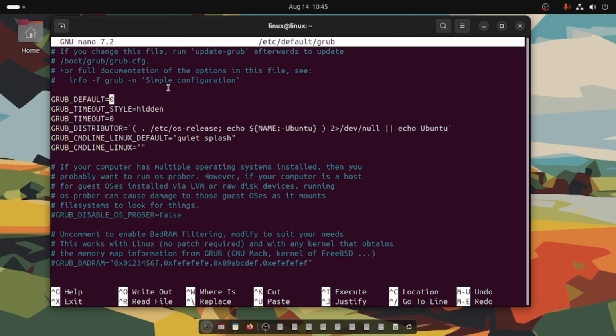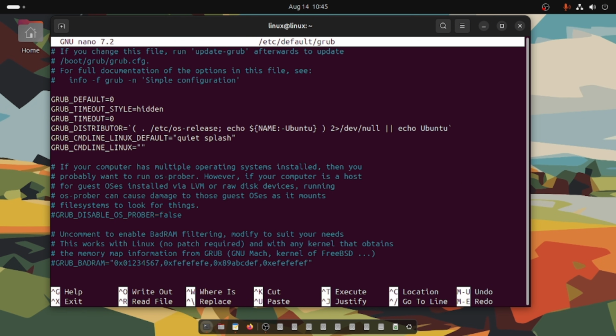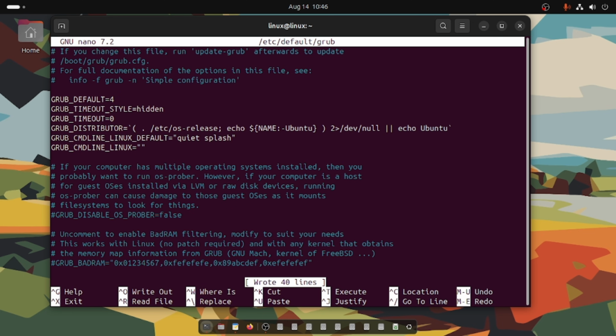Now look for this line right here. GRUB_DEFAULT is 0. This 0 means the first option, which is Ubuntu. We need to change the number to the position of Windows. In my GRUB menu, Windows is the fifth option, so I am going to change it to 4. Now press Ctrl plus O to save, then enter, and Ctrl plus X to exit.